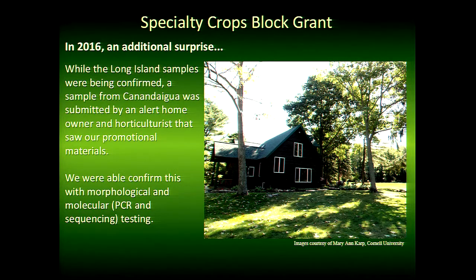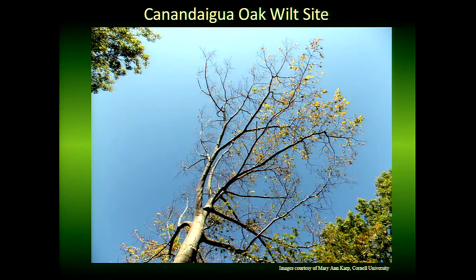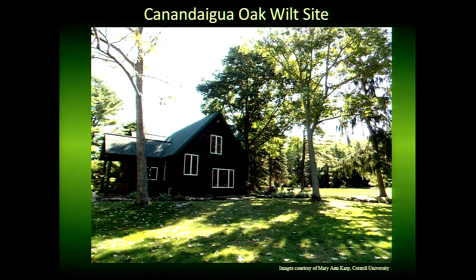But the take-home message here is now we've got a third area that, again, is very far away from those other areas. So probably 150, 180 miles from all of these areas, making a triangle. So this is the homeowner's site, again, surrounded by forest. This is the tree. So it had been declining for some time that year. And this is her home. And if you look closely, this is the tree we were just looking at and that tested positive.